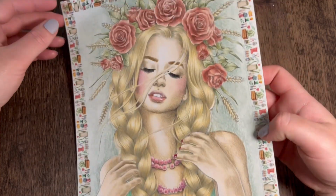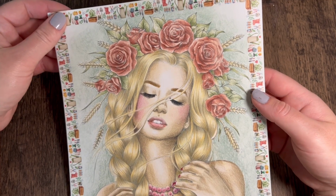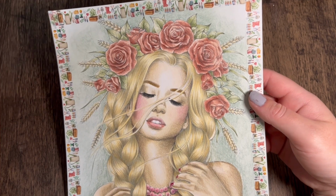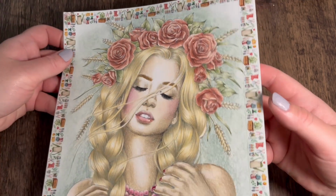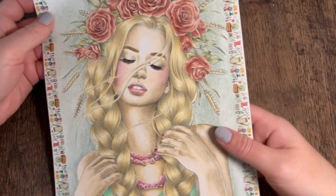Very rarely, I might get the Pitt pastel pencils out again and colour a page with them. I think I will. It gives it a texture. You're not going to colour a page and think, oh, I'm going to get this super smooth when you're colouring with the Pitt pastel pencils. But it does add a different way of colouring to your page, I think. So that's Mariella Boudek. Next up is a Curran page.